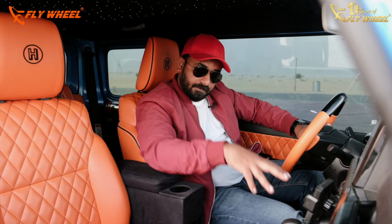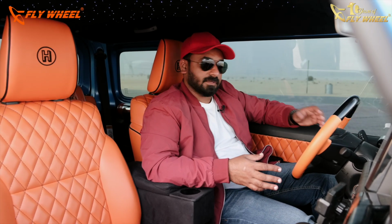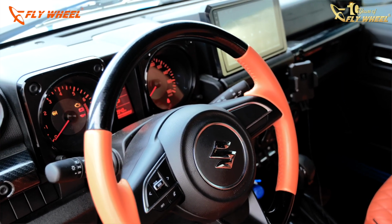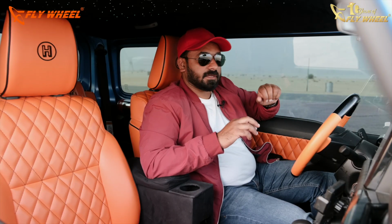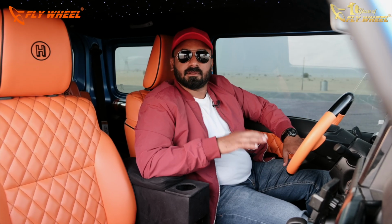The gear lever is here, and as in the Gypsy, you can see the four-wheel drive lever behind that. The steering wheel is very similar to what we have seen in most of the Maruti cars from the Swift onwards, so that is again a very known one. Like in the Gypsy, there are two analog meters in round shape, and there is one digital console in the center.